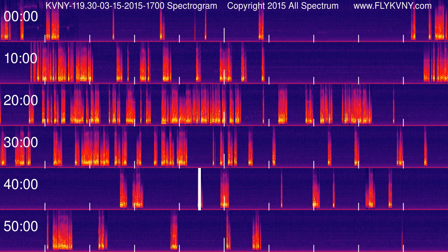Jet 344, contact SoCal departure, good day. Departure, good day, Jet 344. Sorry, 6 Charlie Sierra, 8 mile final 16 right. Citation 6 Charlie Sierra, Van Nuys Tower, following Gulfstream 3 mile final, caution wake turbulence, wind 280 at 8, 16 right, cleared to land. 16 right, cleared to land, number 2, 6 Charlie Sierra.